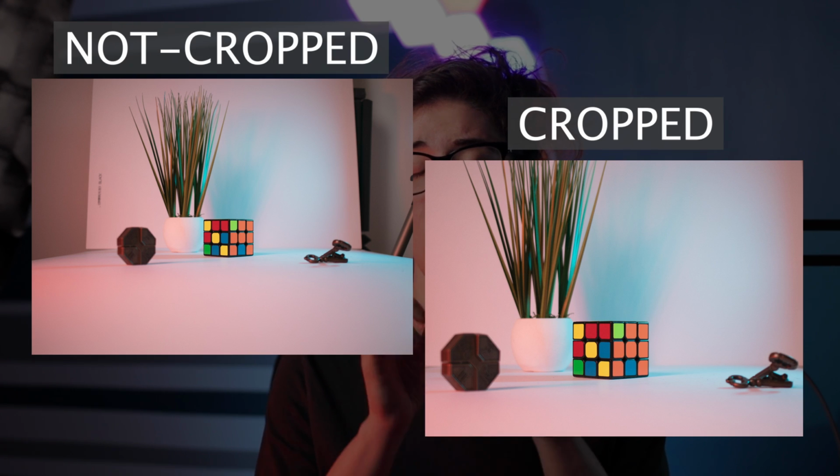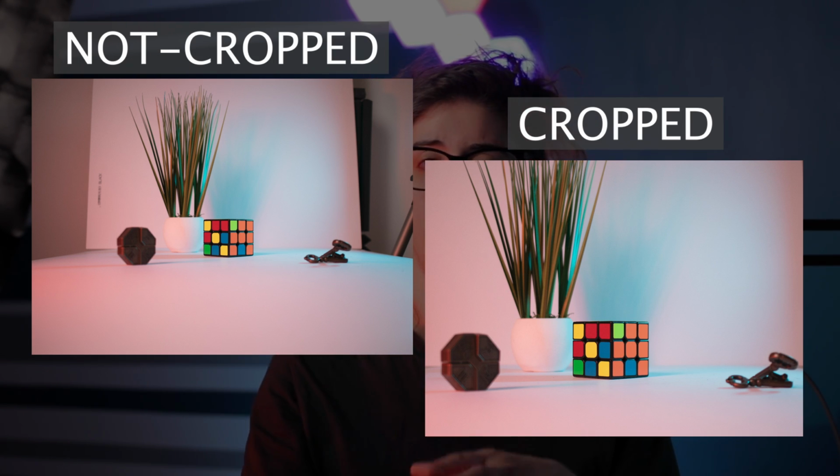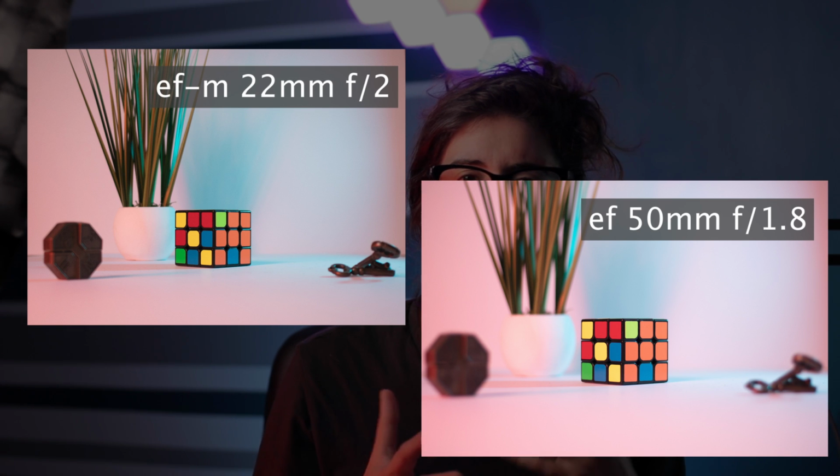What I want to say is for you to keep in mind that when you have two different prime lenses, the focal length matters. In the end of the day, you have your own style. I would say that for product photography, I really adored the 50mm. In the end of the day, when I cropped the close-up shots from the 22mm lens I had, to be honest, I had nearly the same results with a 50mm lens, and I just had to adjust the colors and highlights. Yeah.